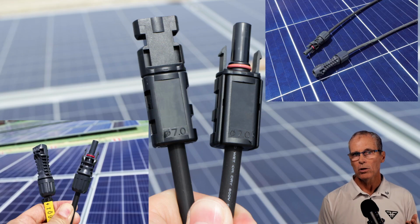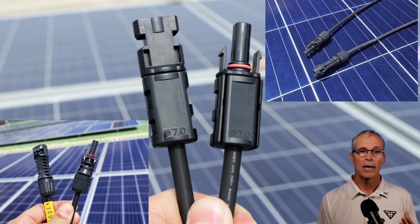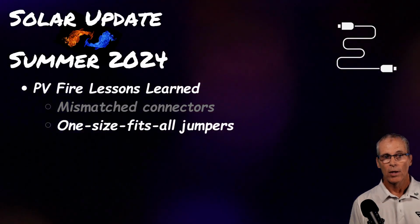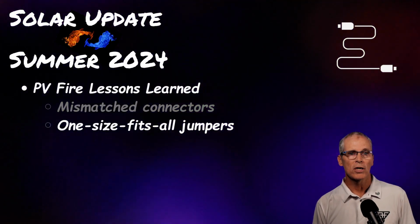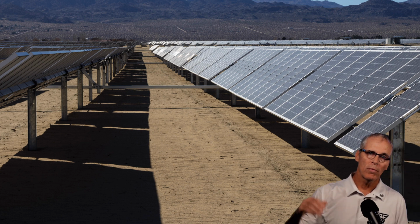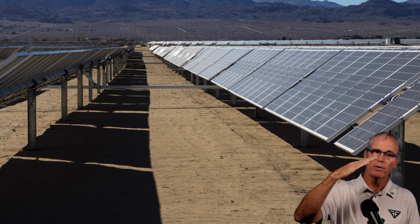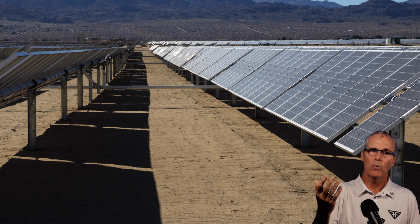See, they look the same and they are designed, manufactured, built the same, but if they're made by different manufacturers, they just may not stay together. Another thing I saw is what I call one-size-fits-all jumpers. And if you look at larger solar facilities that have tracking modules, the tracking systems have to be able to turn these modules, and when they do that, their supports can't be in the way.